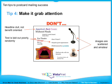Make it grab attention. Here's a postcard with no stopping power. Headline is dull and boring. Layout is poor. Images are scattered and amateur. How could you make it better?